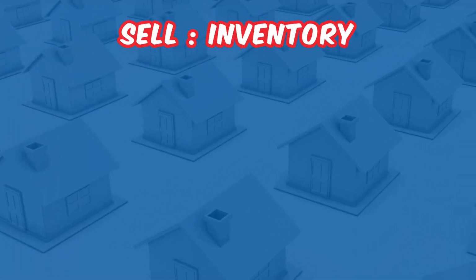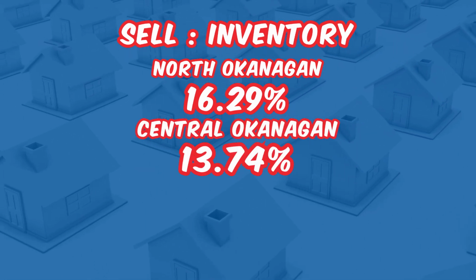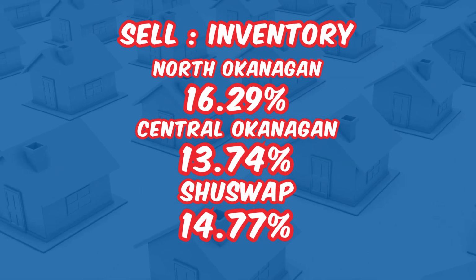The sell to inventory ratio, as you know, we always like to start there first. North Okanagan, 16.29%, Central, 13.74%, and Shuswap, 14.77%. And these ratios are no real surprise. They indicate a reasonably balanced market across the regions. Slightly more active market in the North Okanagan this month, and a little bit less in the Central and Shuswap.